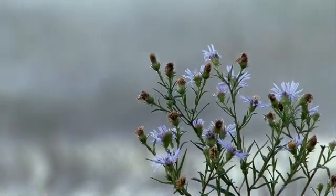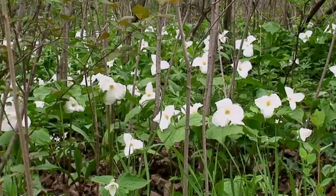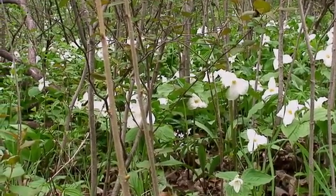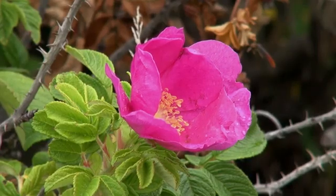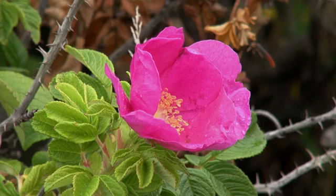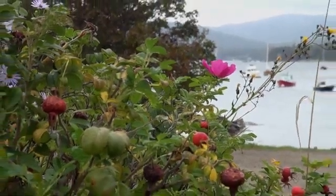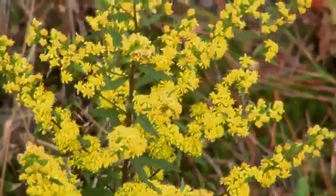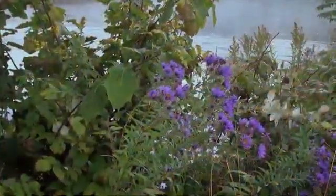Compared to the sweeping vistas of Acadia, its flowers have a more subtle beauty. Springtime brings a sea of white trilliums, and white flowering shrubs and bushes. In June, spring gives way to the many flowering wild roses Acadia is known for. With the arrival of fall, the pink rose flowers have turned into plump red rose hips. They are joined by the yellow goldenrods, and of course the many shades of purple of the New England asters.